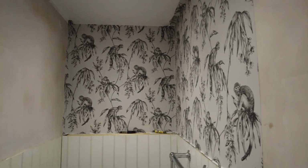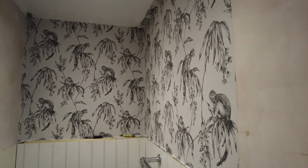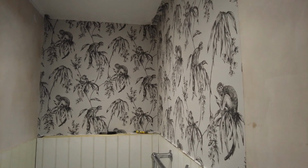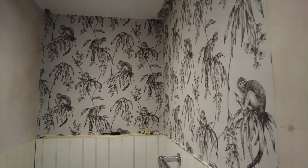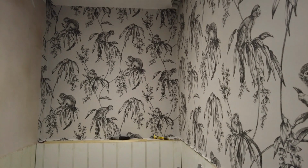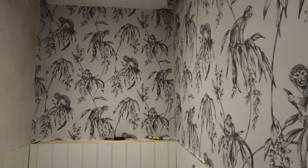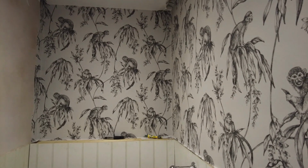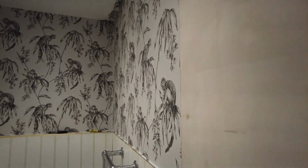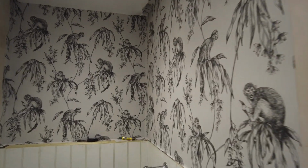Hi everyone. So this is how far I've gotten so far. Not too bad, if I say so myself. However, I've run out of the wallpaper now, so I'm gonna have to go to Home Base and pick up another roll. I might actually pick up two rolls just in case, because of the pattern match, if I have to cut off a foot from the top or a foot from the bottom. And so it's quite wasteful. So I might get two rolls, and if I don't use one roll, then at least I can take it back. But this is how it's looking so far.